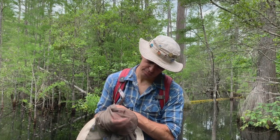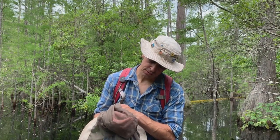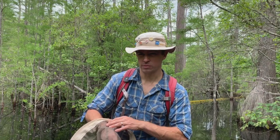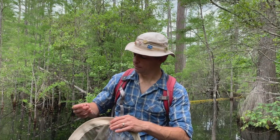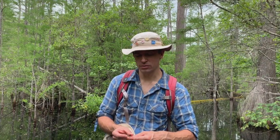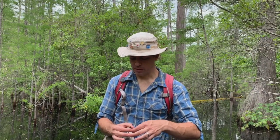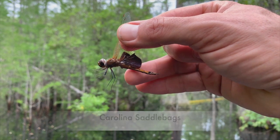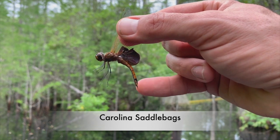This is a difficult species to capture because they're such erratic and fast in their flight, but I've been in training as a naturalist for quite some time. And so I have developed my skills to some degree, aside from the 10 dragonflies that I already missed. Anyway, looky here. This is, ladies and gentlemen, a Carolina saddlebags. Tramea Carolina, named after our Carolina colony, you know, and we're in a Carolina bay, so this is rather fitting.